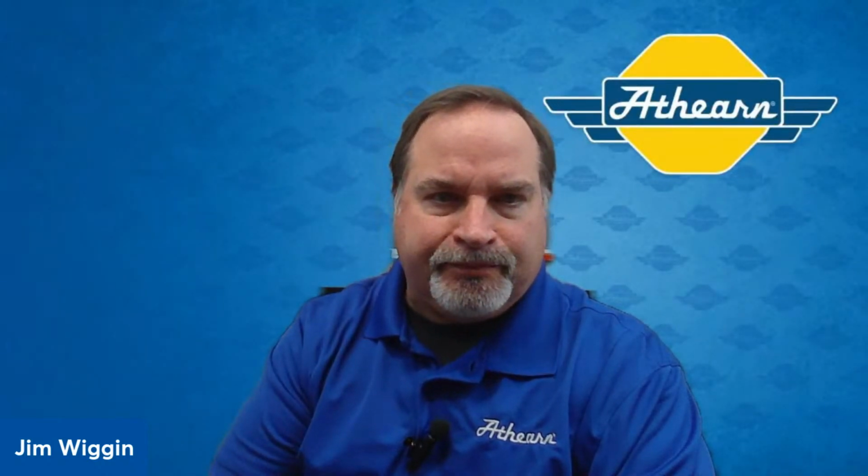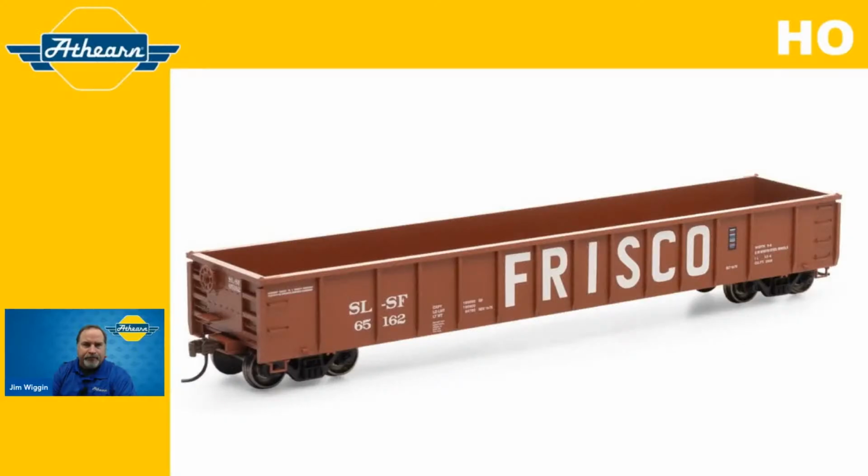We're going to talk Athearn tonight, and we're going to start with the Athearn HO scale gondolas. Now these versatile cars, there's so much that can be said about them. They're perfect for your layout, your module operations, or just adding to a train to run. But these versatile cars are going to have some interesting updates, and we'll talk about those in a moment.